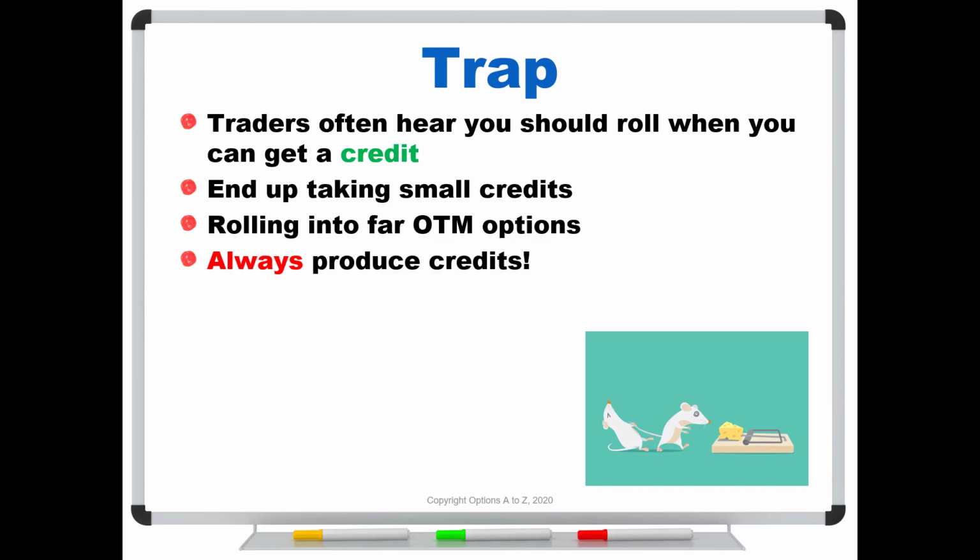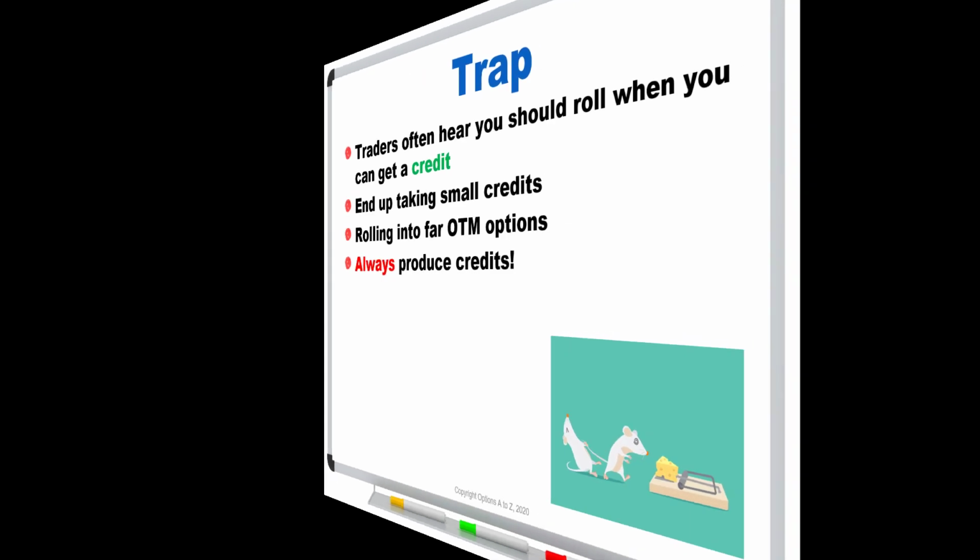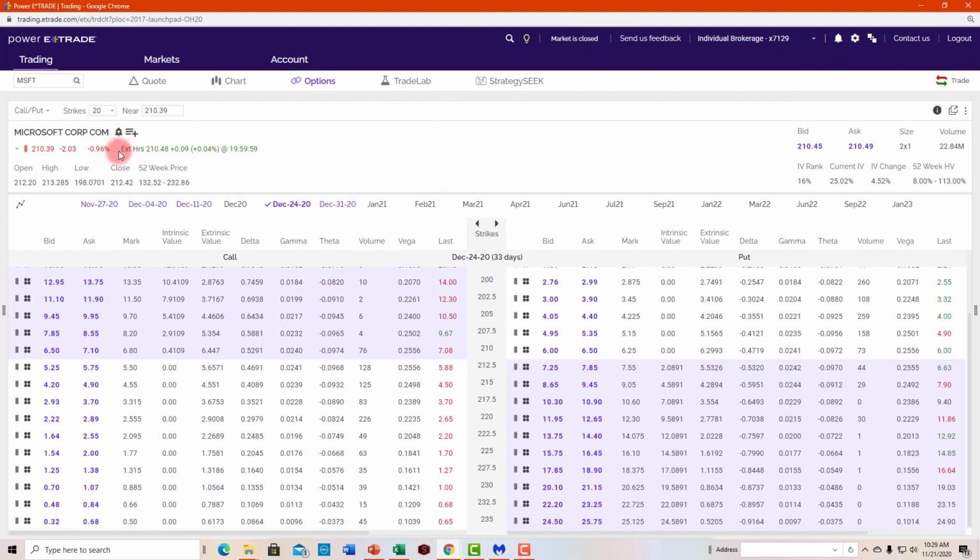So to show this, let's jump over to the E-Trade platform. So now over in the E-Trade platform, I'm going to use Microsoft, close at about 210. And we've got the December 24's, 33 days to expiration. And let's just start with this 210 strike, the at the money, trading for 6.80. I'm going to look at the mark, which is the halfway point between the bid and the ask.